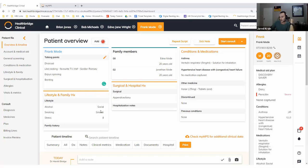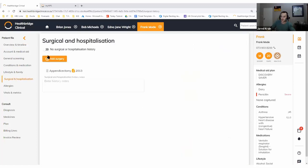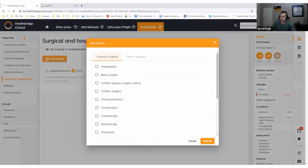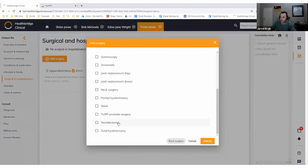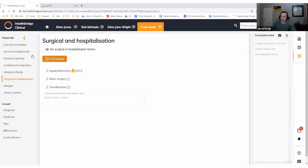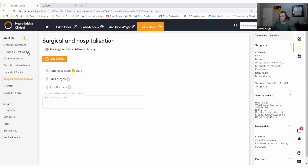So if I want to ask Frank some information, he's a first time patient, what is your surgical history? I can just go add a surgery. He says, I had back surgery. And if it's a tonsillectomy, for an example. So this speaks to the ease and the speed that we focused on continuously.